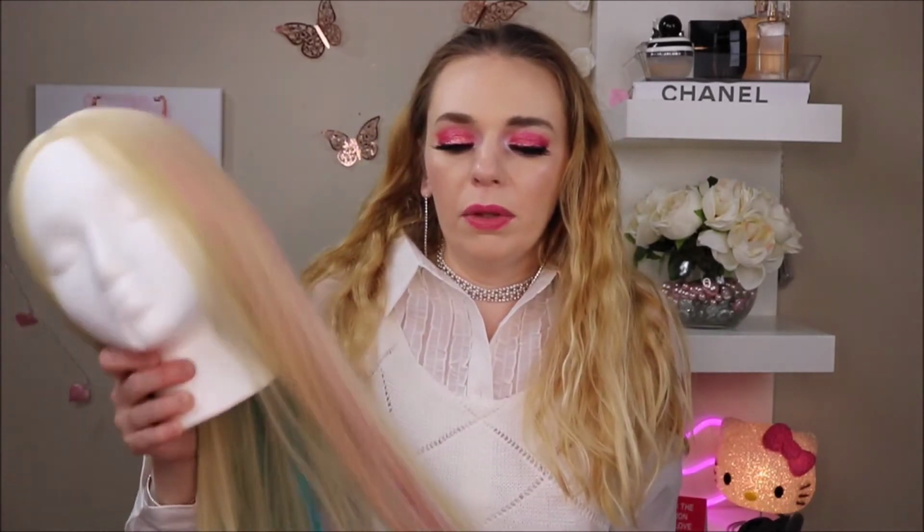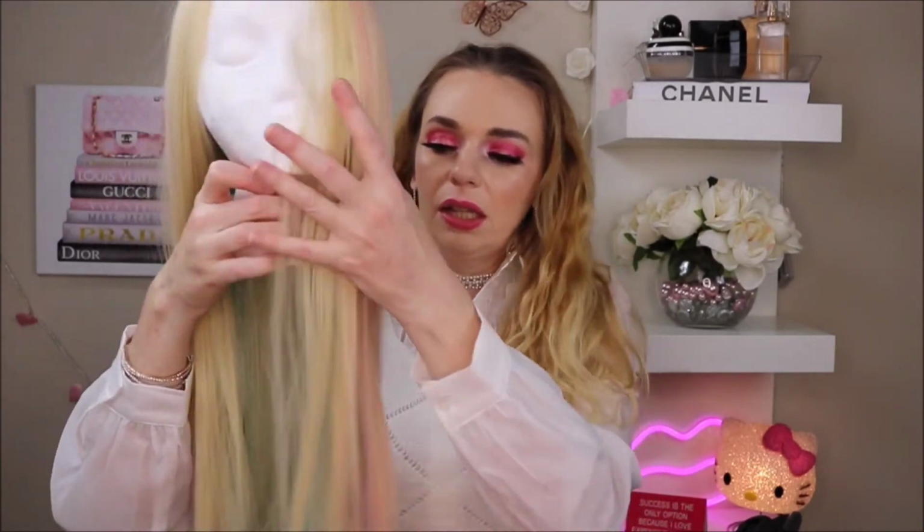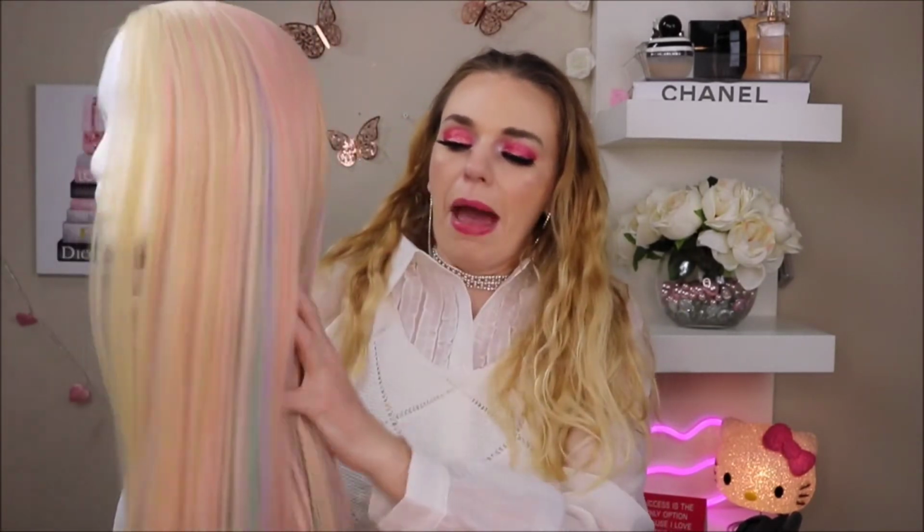And what was so great about it was normally when I order a synthetic wig, I got this from Amazon, I have to thin it because they're so full and thick, and that is what makes it look fake. I did not have to thin this one at all. It is just the perfect amount of hair, it looks natural.